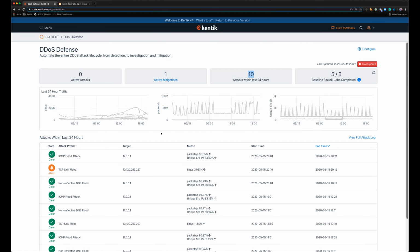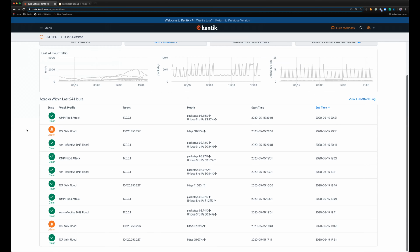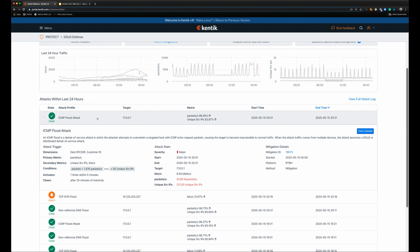So as I scroll down, you can see the attacks that we've had for the last 24 hours. And then each one of these I can click on and get a little bit more information. Looks like this ICMP attack just ended while I was talking. So I can click on this, I can find out more information about it. I can find out what the IP address that was under attack was, how many packets per second, bits per second we had for that, how many unique source IPs were involved when it was ongoing. And this particular one, we automated the mitigation. So we did a mitigation on this one, and we mitigated it using RTBH, remote triggered black hole. So we automatically mitigated this one.